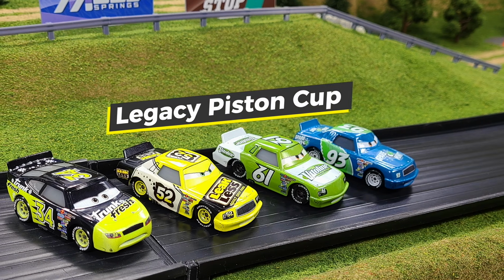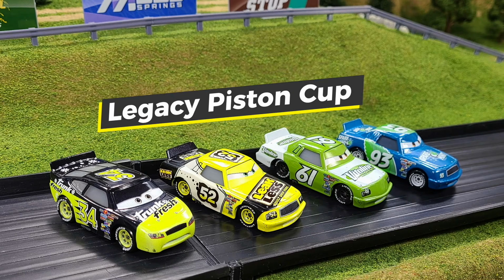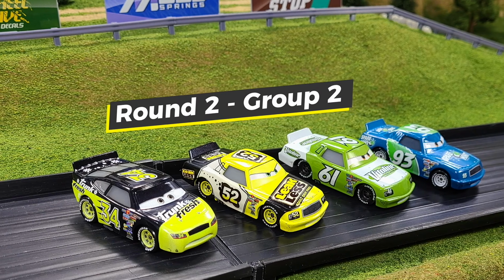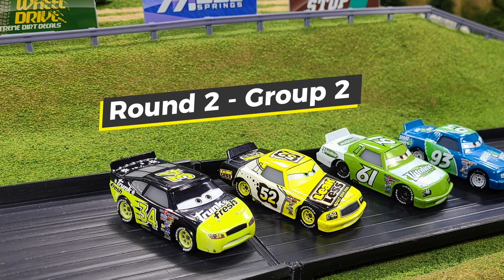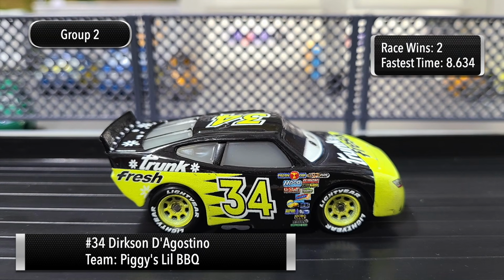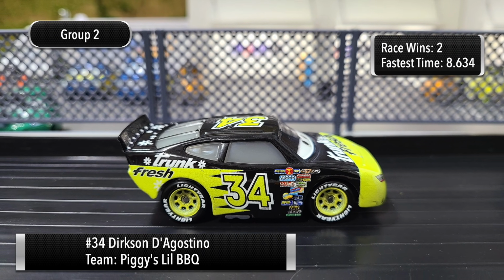Welcome back to Next Gen Diecast for more of the Legacy Piston Cup. Today we will have the final group in round 2 with these drivers looking to advance to the finals. Let's introduce our 4 drivers. First up, it's the Trunk Fresh number 34, Dirksen D'Agostino.